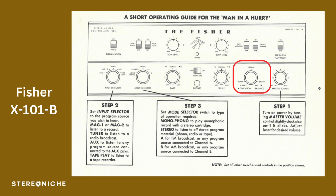So I think they were trying to accommodate all the variability of the media and the broadcast coming in. So a lot of flexibility they were trying to build into the units. I think that's quite cool.